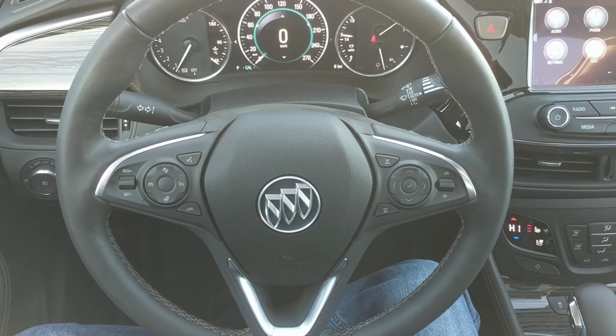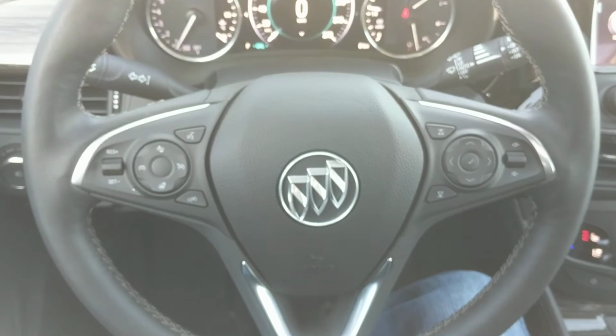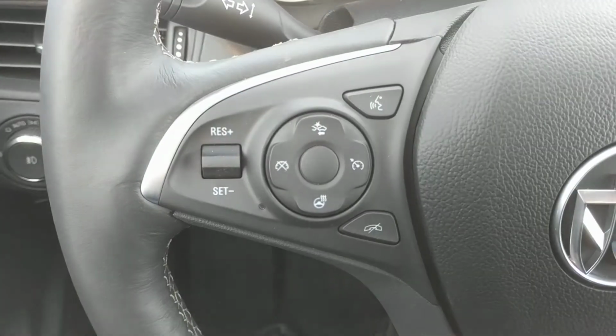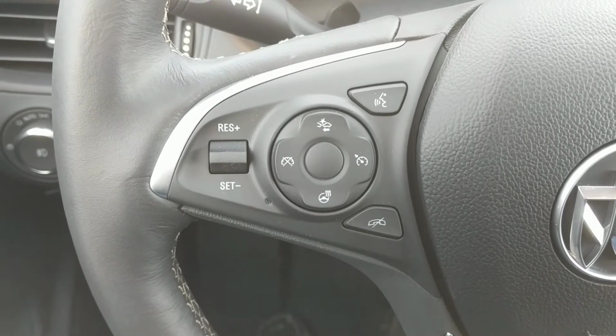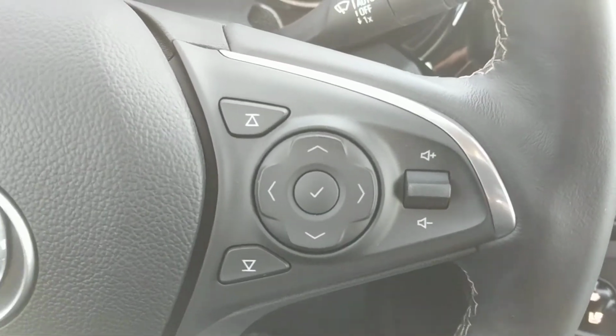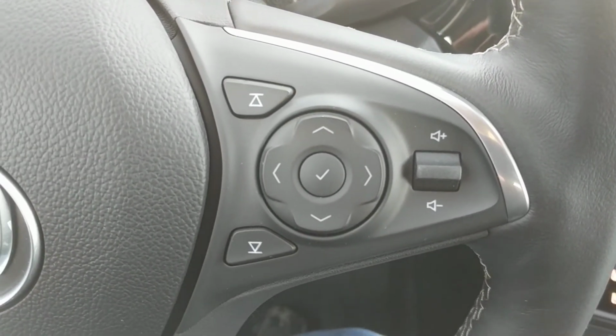It's a leather-wrapped steering wheel here. The steering wheel is also heated. There are a ton of steering wheel mounted controls here. On the left are the steering wheel controls for the cruise control, as well as the heated steering wheel and the anti-collision. And on the right is controls for your radio, the volume, and also your mobile device.